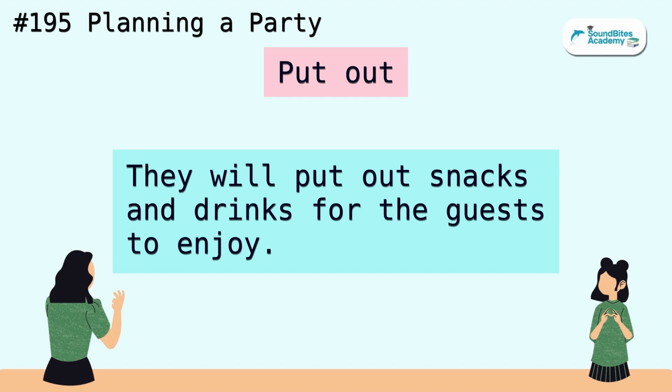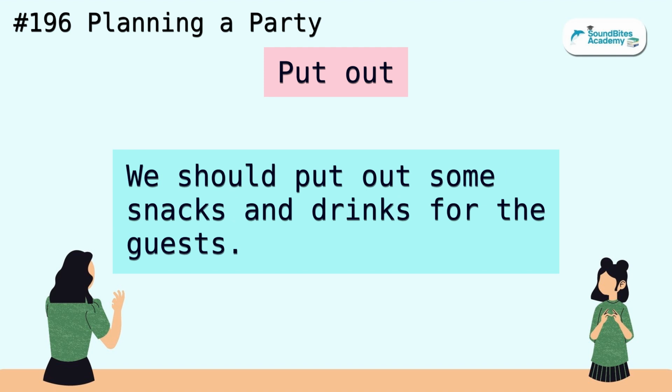Put out. They will put out snacks and drinks for the guests to enjoy. We should put out some snacks and drinks for the guests.